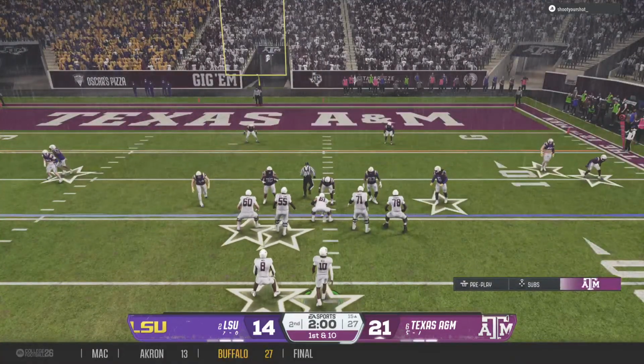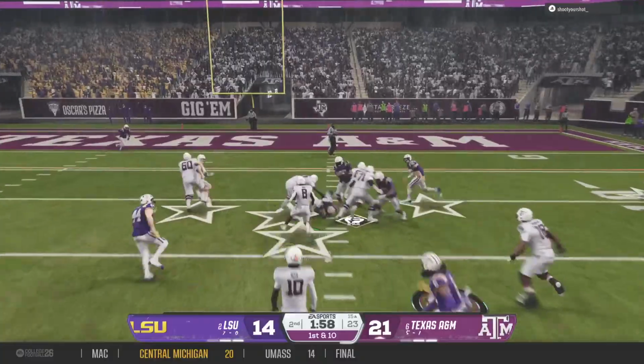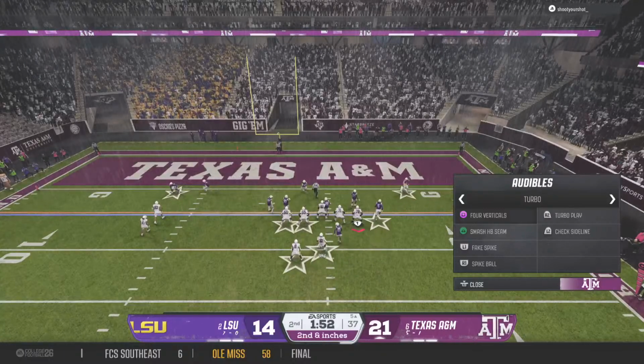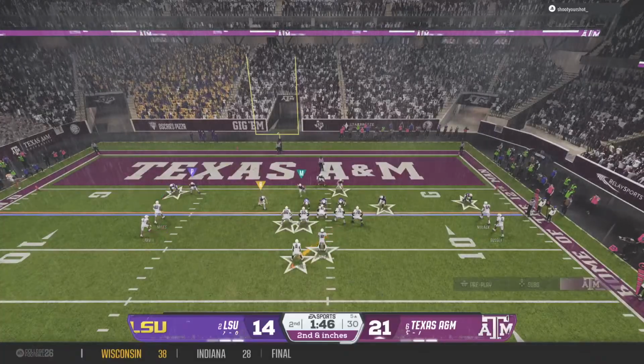Texas A&M getting set with a 1st and 10 now. Trying to run, it's Moss. He'll be brought down just a few inches short of that first down marker. So here comes 2nd down now. Every play important down here in the red zone.